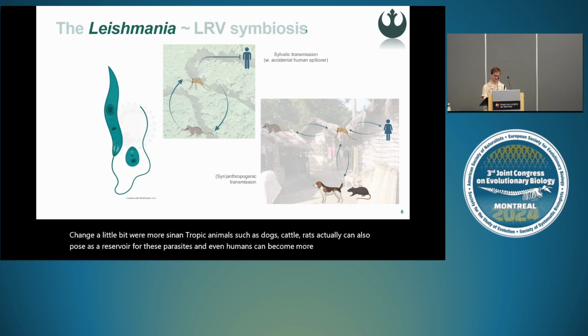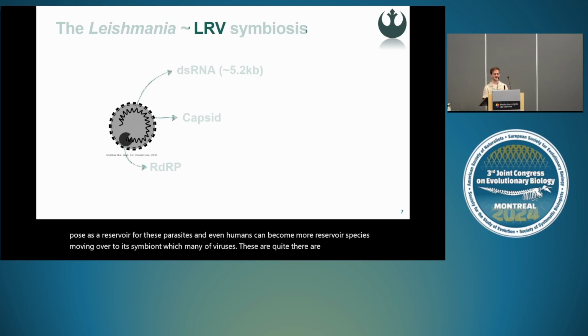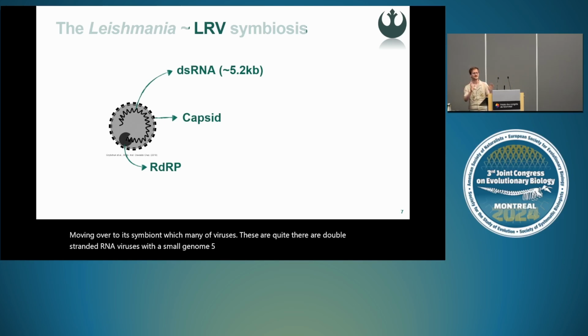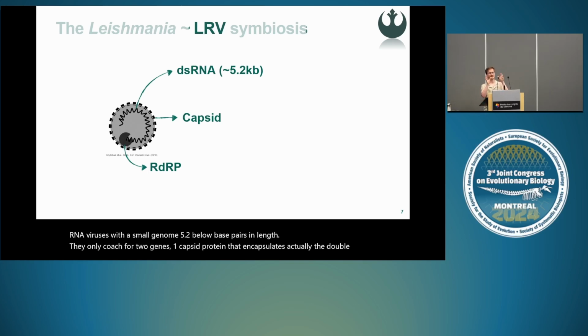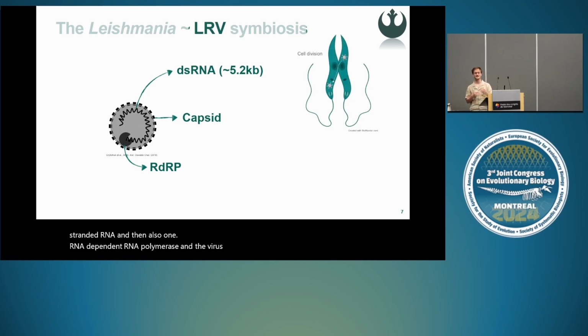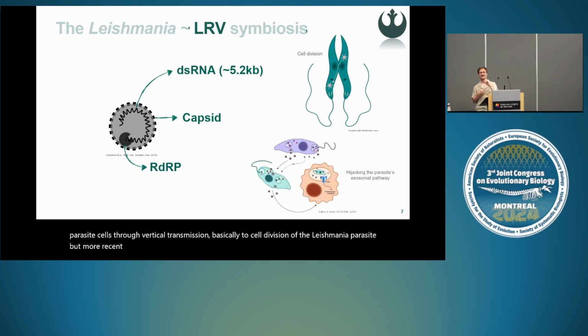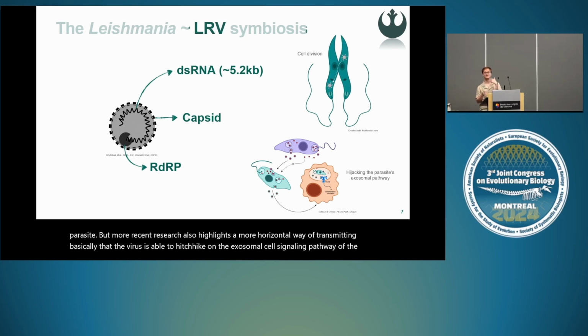Going over to its symbiont, Leishmania viruses. These are double-stranded RNA viruses with a small genome, 5.2 kilobase pairs in length. They only code for two genes, one capsid protein that encapsulates the double-stranded RNA, and one RNA-dependent RNA polymerase. The virus is able to transmit to different parasite cells through vertical transmission, basically through cell division of the Leishmania parasite. But more recent research also highlights a horizontal way of transmitting, where the virus is able to hitchhike on the exosomal cell signaling pathway of the parasites, being able to infect uninfected cells through the exosomes.